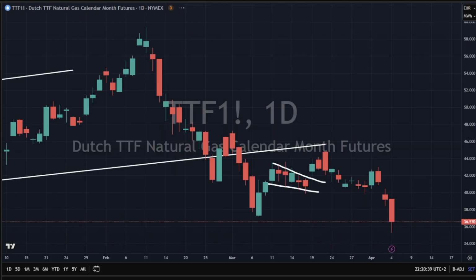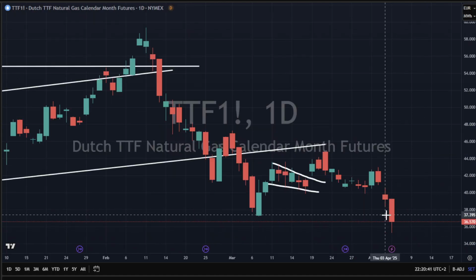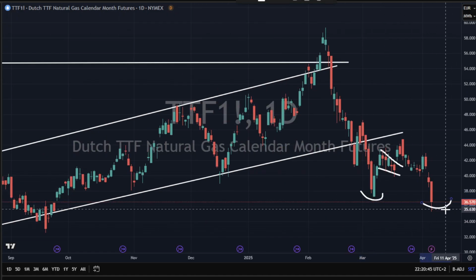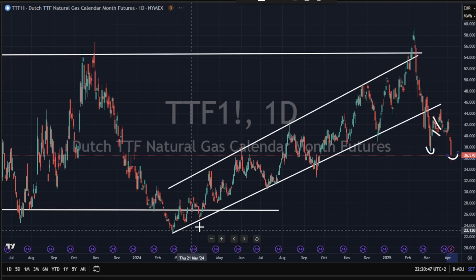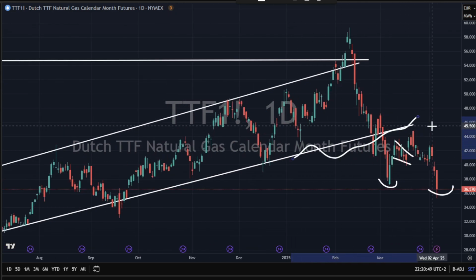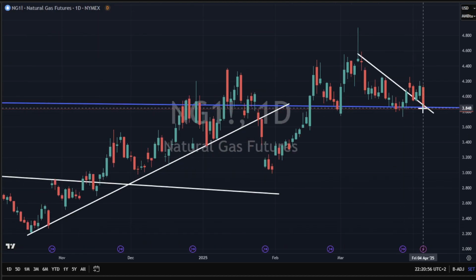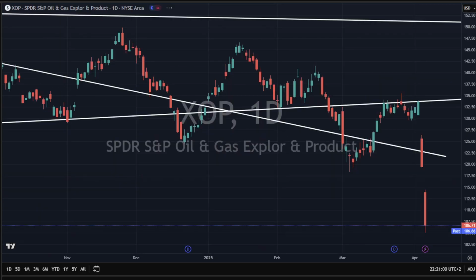We've got TTF gas down 6.7% here. Potential double bottom, but again, it's broken underneath this resistance line, and it's been rolling over a little bit. But sometimes you get double bottoms there. Natural gas down 7%. We're back to support for natural gas in America. And most everything was not spared.